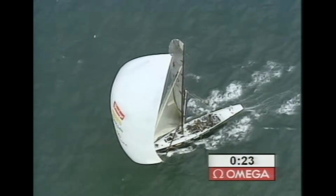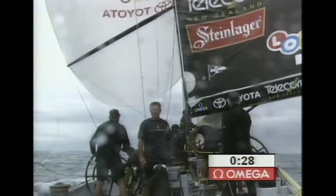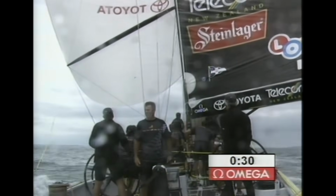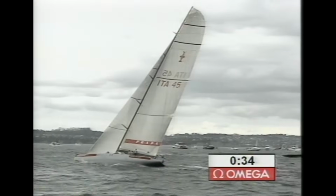Nice work. Now, with Dean Barker saying nice work. Plenty of breeze here. It's the voice of Brad Butterworth saying we've got plenty of breeze. It's 22 to 23 knots. Pole coming aft, that's Simon Dawdley.